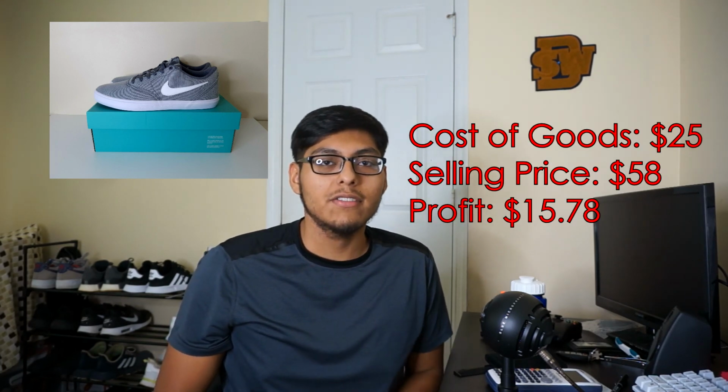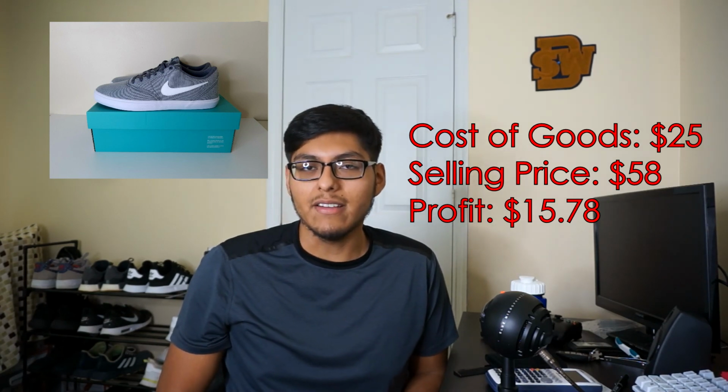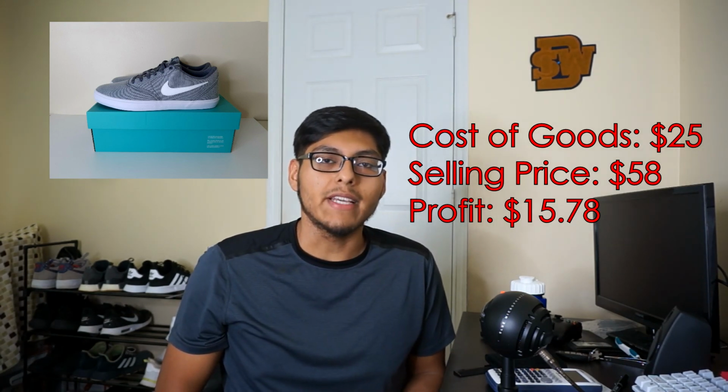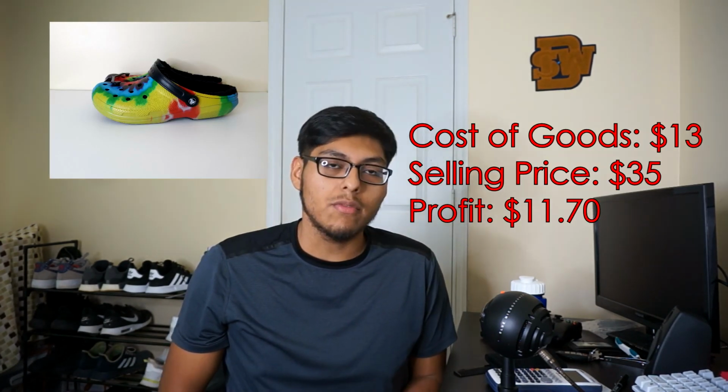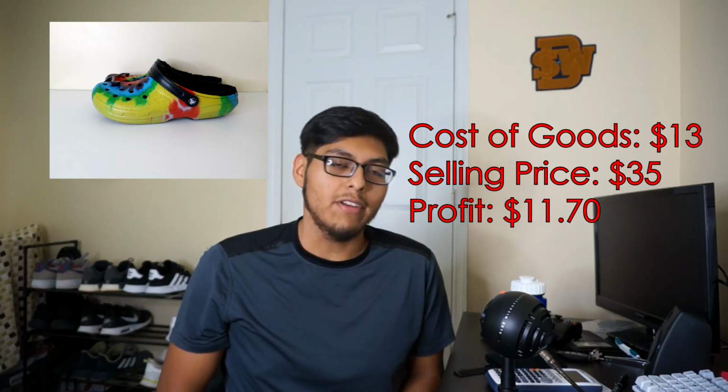So moving on, got some Nike SB Solar canvas shoes. I bought them at Marshall's for $25, sold them for $60. I think I took a best offer of like $58 or something. Made $15.78. And we got these Crocs tie-dye shoes. I bought them at Marshall's for $13, sold them for $40, and I took a best offer of $35, and I ended up making $11.70.